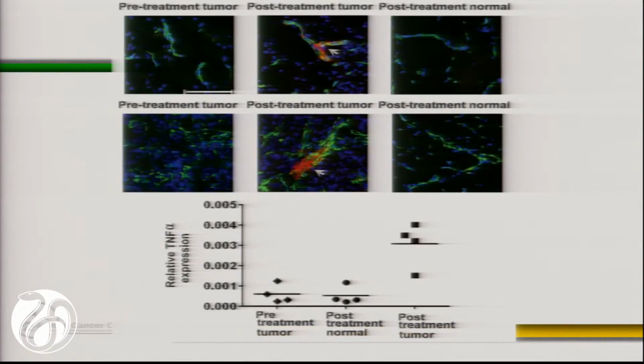And again, John showed this already. But both at the level of protein and at the level of nucleic acid, RNA, the study was able to demonstrate quite nicely that there was tumor-selective delivery of this adeno-associated virus to tumor vasculature very specifically, not in the pretreatment samples and not in corresponding normal tissue. And this actually correlated with elevation in TNF-alpha gene expression, very specifically in the tumor tissue, but not in the post-treatment normal tissue.